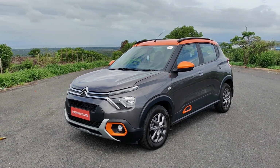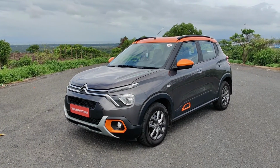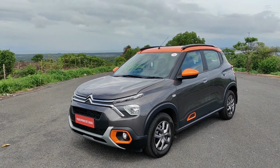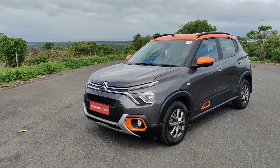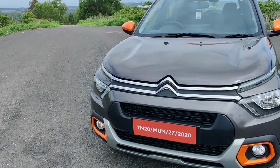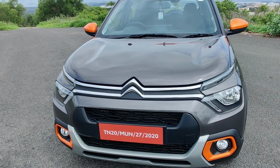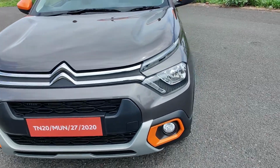Citroen has done a lot of engineering, taken a lot of feedback and done a lot of customer clinics to make sure that their car is India friendly. And there are a lot of things to be said about this car, so as always let's begin with the design. You can see at the front it's a very good looking car with that typical Citroen grille that we are always seeing in the international cars, and first saw in the C5 a year ago.